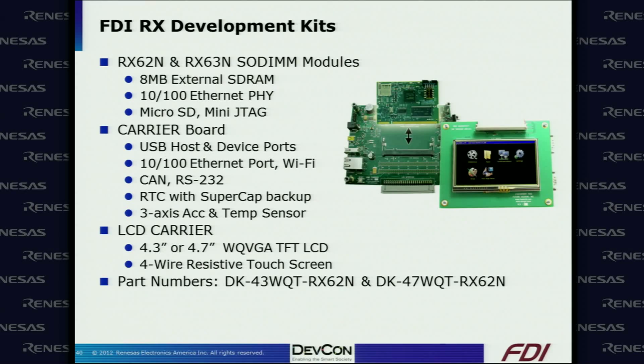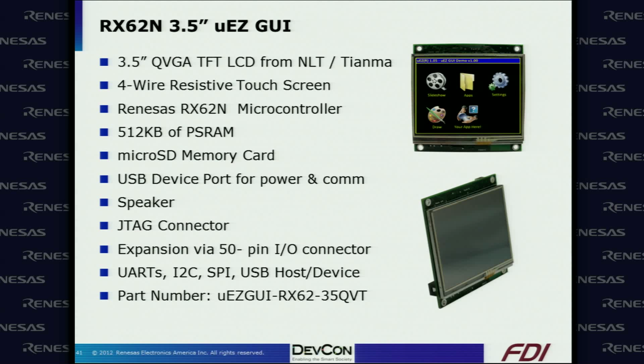I'd like to take a second to show you all a couple of the kits we have. This is the kit we use today, but there's also an RX63 and SOMDIMM module available. And for LCDs, we can do other sizes, but right now we have a 4.3 and a 4.7 wide QVGA LCD carrier board. There are some part numbers at the bottom. This kit specifically is more for development, since it allows you to switch out your LCDs and your processors.